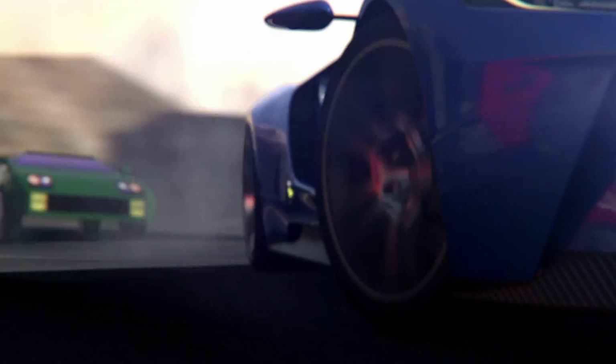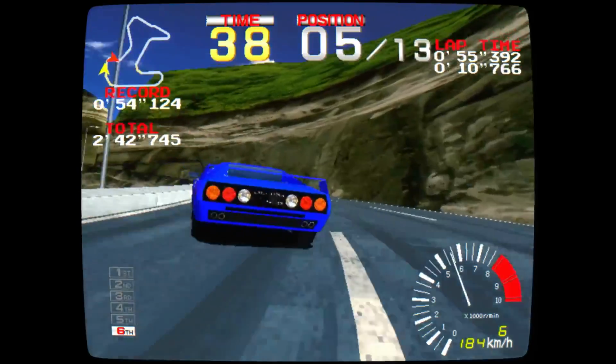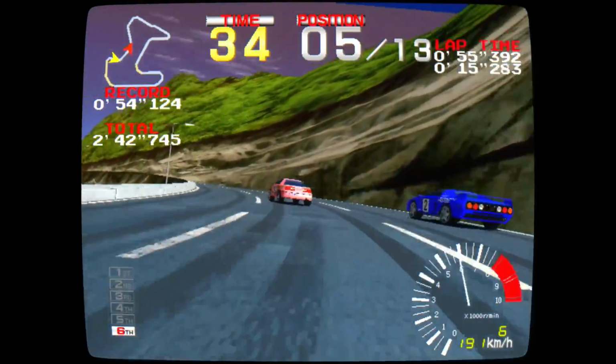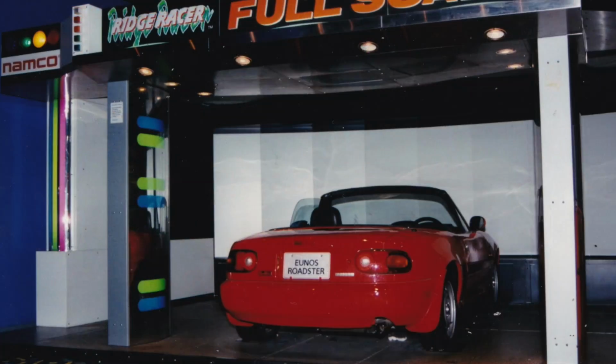Through the tunnel and we're into the dusty skies and sparkling shorelines of Ridge City from Namco's 1993 arcade game Ridge Racer. Ridge introduced texture map polygon cars and a drift-heavy driving style and iconic sunshine-drenched tracks. And there was even an arcade version of the game where you sat in a real Mazda MX-5 to play.